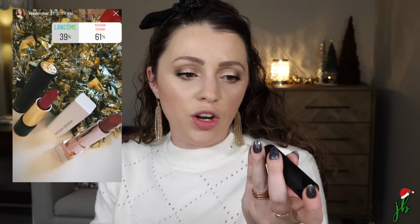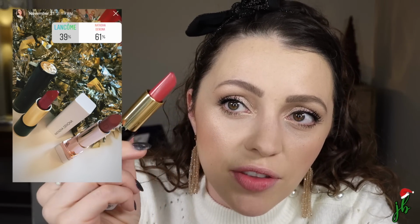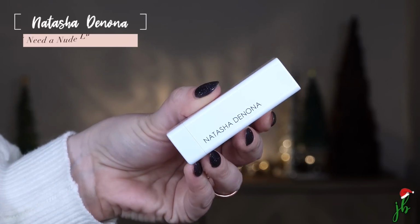So lip-wise, it was between this Lancome L'Absolu Rouge. I think Zendaya is the spokesperson for this line or something. And each of the lipstick shades looks like a ruby. But here's the thing, the packaging is kind of cool. You push this button and it pops down, then you pull it out. But it has that smell like the L'Oreal lipsticks. Makes me sick.